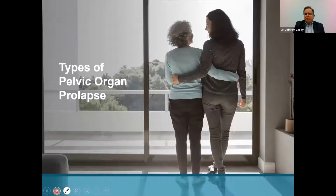There are lots of different types of pelvic organ prolapse, basically assigned by what's prolapsing, and we'll try to give you some examples of that.